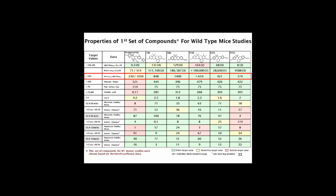This was busy, but it's important. It's the first set of compounds for wild-type mice. I'm going to highlight 2 of them on the next slide so you can see them better. But really what's in the red is the selectivity of the Notch ELISA. Actually, we used first a Notch luciferase assay, which is a reporter assay, everyone knows, and doesn't show you the direct activity, but it does give you, usually sensitive, a good indication.